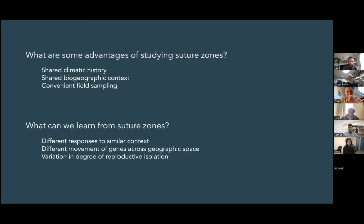across the suture zone. There are lots of studies now that are appearing, looking at more meta-analysis across different groups, or again, looking at contacts of the same lineages at different geographic locations. This is just another perspective that I find kind of convenient for the sampling I need to do.